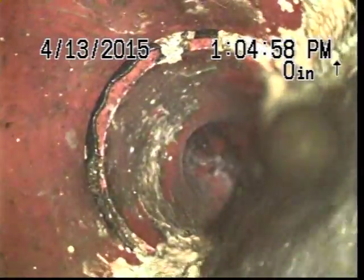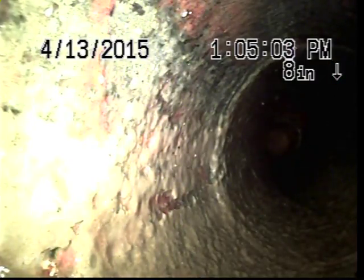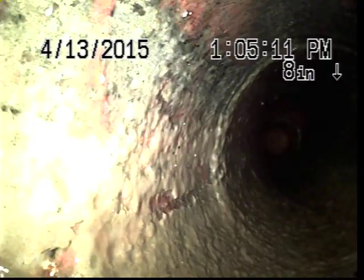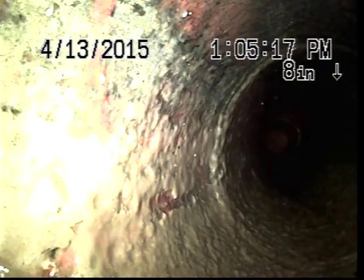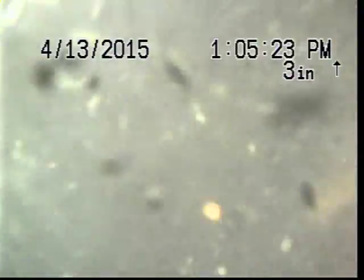It's been located and marked. I believe we could possibly find that riser and probably put a clean out installation there. I'll probably find it around 5 feet, 6 feet. And maybe put a clean out where we could actually do maintenance going straight down on that vertical, making that drop. Because at this point, unfortunately, I can't do much.